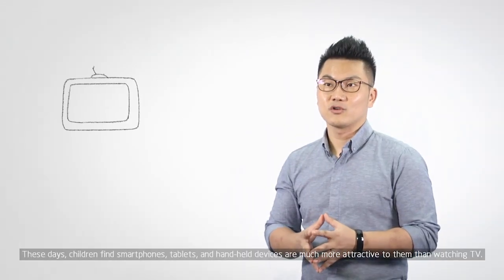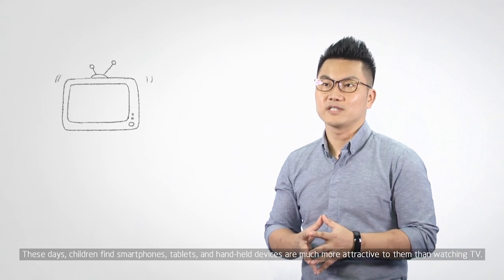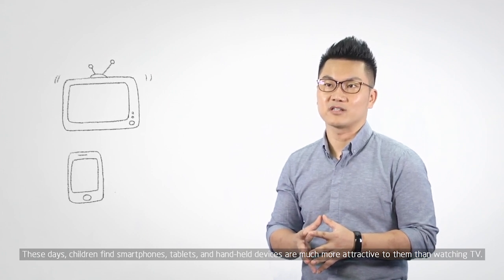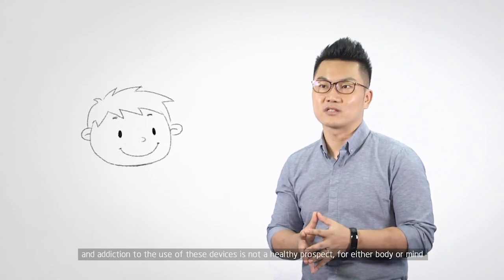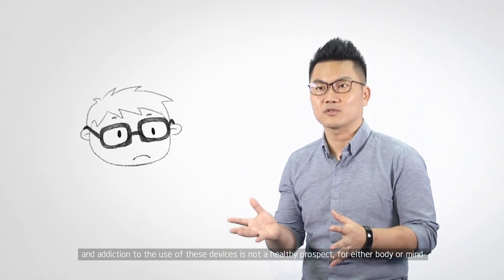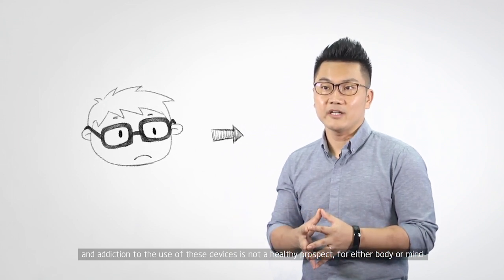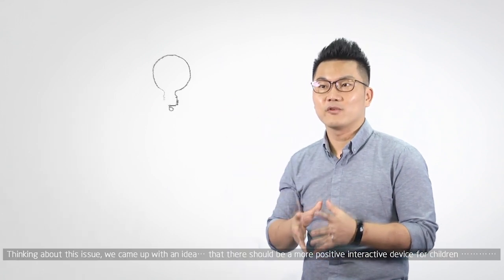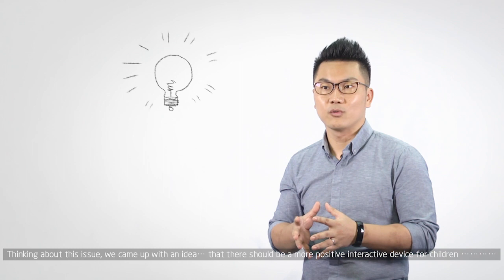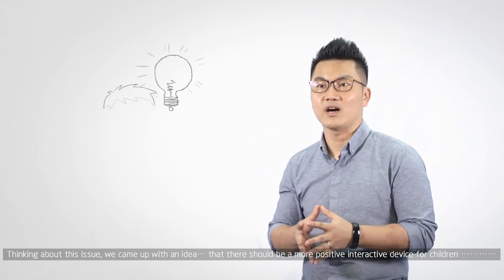These days, children find smartphones, tablets, and handheld devices much more attractive than watching TV. And addiction to the use of these devices is not a healthy prospect for either body or mind. Think about this issue. We came up with an idea that there should be a more positive interactive device for children.